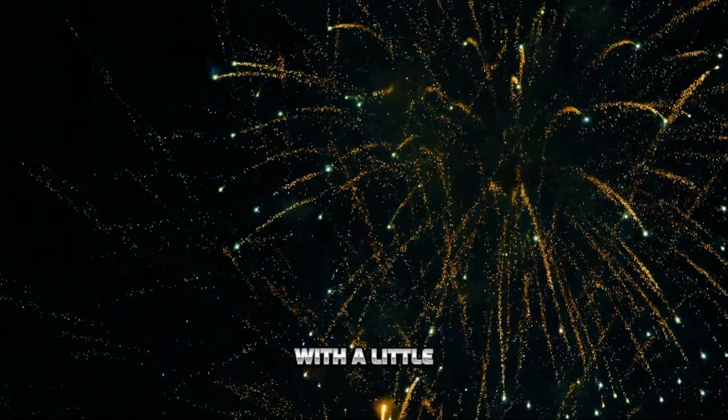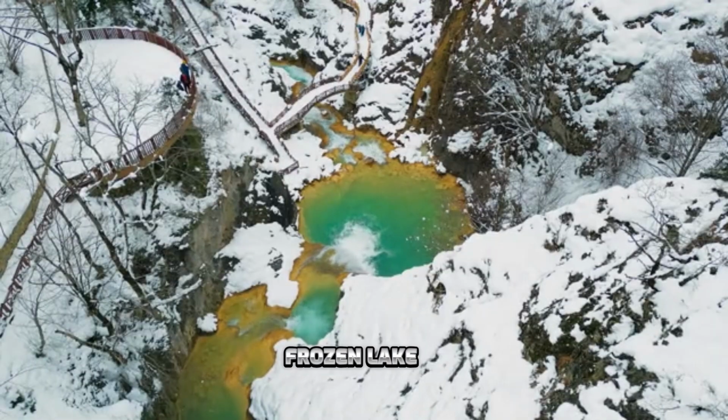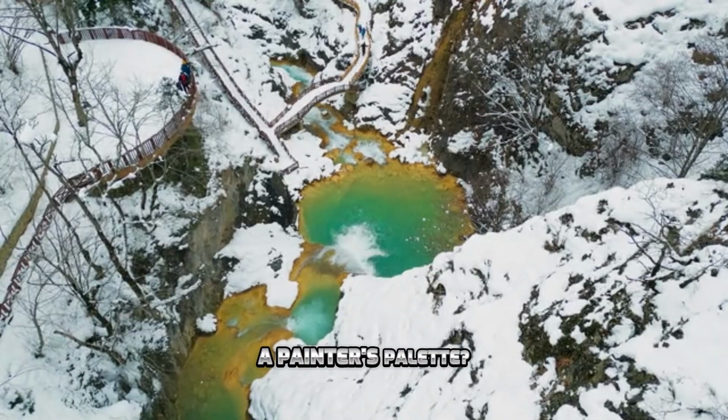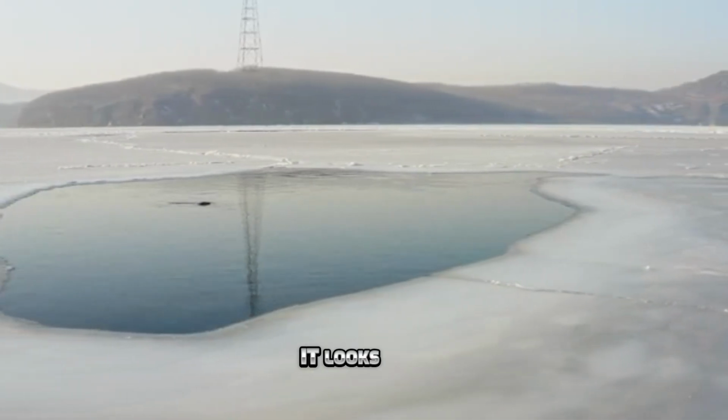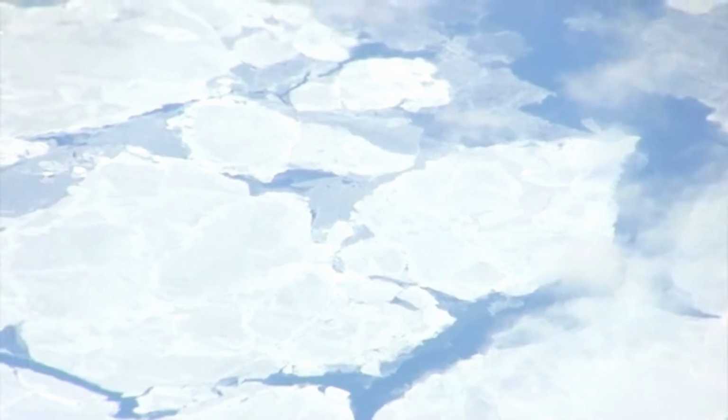We'll start off with a little bang. How does a frozen lake in Canada look like a painter's palette? The answer is perspective. This is what it looks like from above. But once you're down there, it's a whole different story.